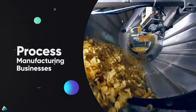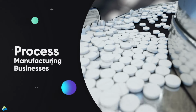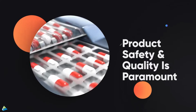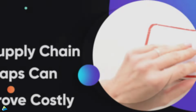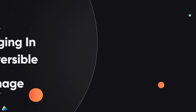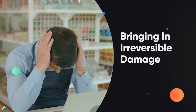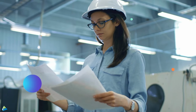For process manufacturing businesses, particularly food and pharma manufacturing, there's absolutely no alternative to product safety and quality. But any weak link in the supply chain can adversely affect the delivery of safe and high-quality products, resulting in threat to public health, subsequent product recalls, and irreparable reputational and monetary damage.